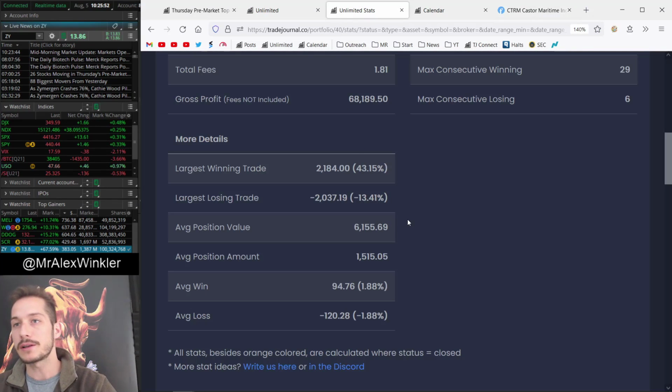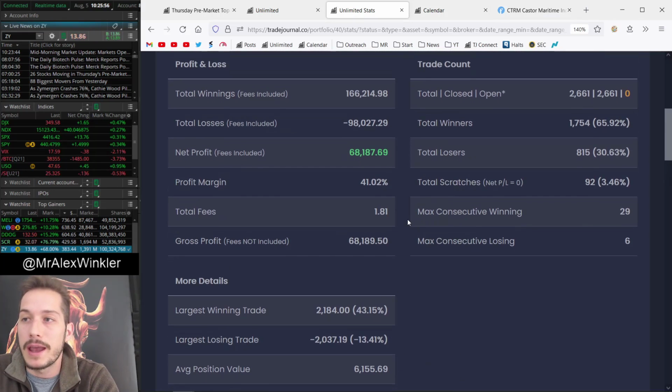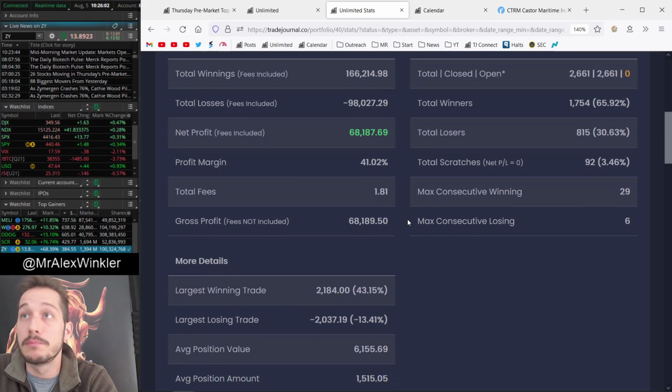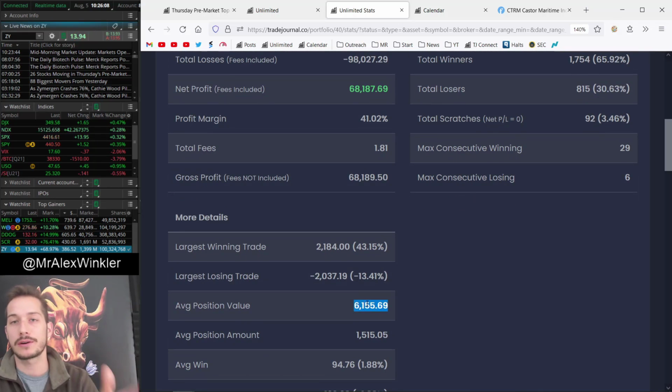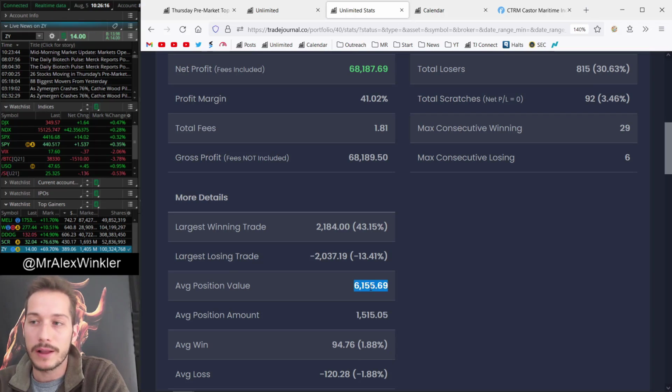Okay, let's go back. So these are basically the stats for first year trading. And I gotta say, especially on a red day like today, it definitely is very motivating, I guess you can say, because most of these profits actually started coming, I would say, January, February, March, because that's when I was starting to trade with bigger size. So my average position value, so like the dollar value of this portfolio, is around $6,000. That's really not that big. $6,000 is like my small trades now.